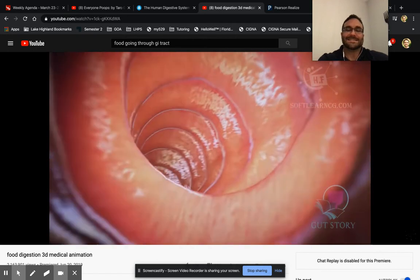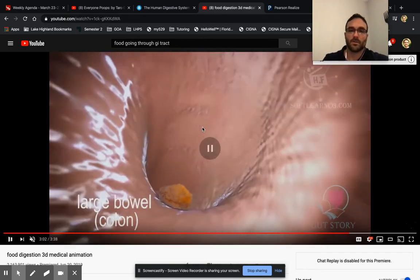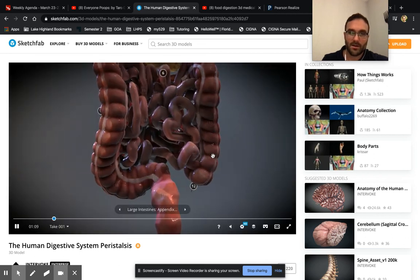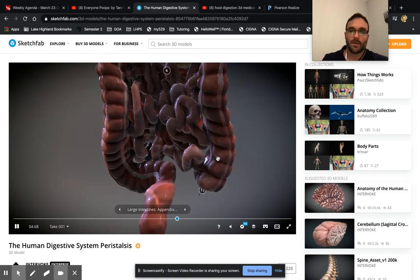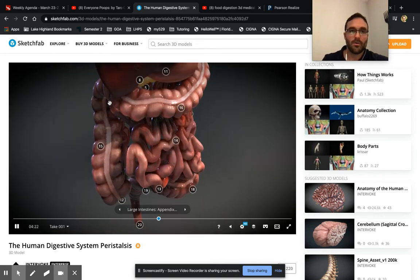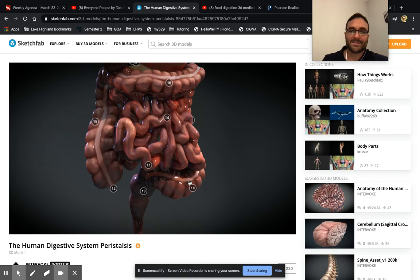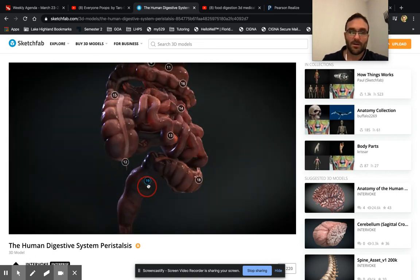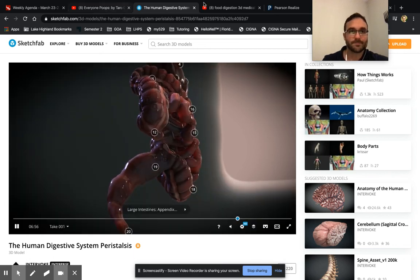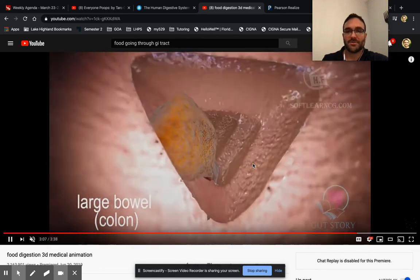All right, so let's keep going down our 18 feet of small intestines. And now we've just entered the large bowel. So we entered right there. And it's weird, isn't it? Look, we're going to go up, over, down, back to the center, and then we're going to hit our rectum, which is the very ending of the large bowel, out through the anus. So here we go. Such a magical journey, isn't it?